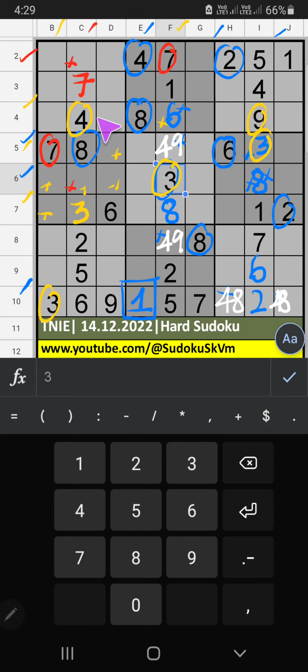Then column C, 2 numbers are remaining, 1 and 9. In the 2nd row we have 1. So 1 can't come in the cell, 1 is confirmed here. The 9 is here. In the 8th row we have 7 and 8. So 7 and 8 can't come in these cells, it will come in another 2 cells.